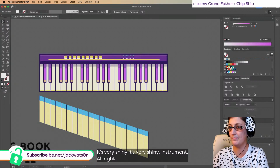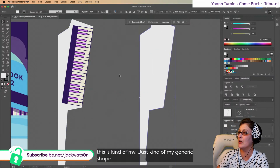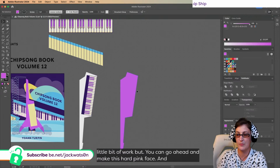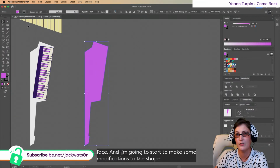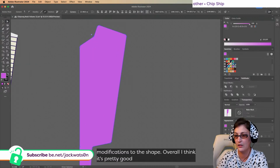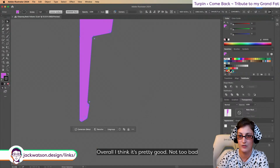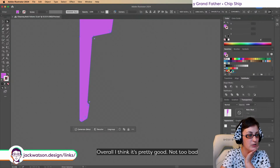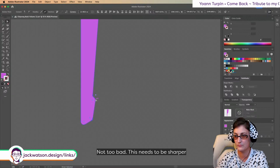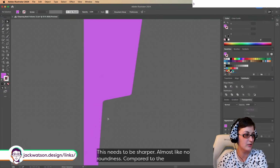Alright. Go ahead and throw this back in here. This is just kind of my generic shape. It needs a little bit of work, but I'm gonna go ahead and make this our pink base. And I'm gonna start to make some modifications to this shape. Overall, I think it's pretty good. Not too bad. This needs to be sharper. Almost like no roundness compared to the body.